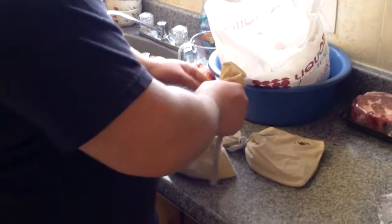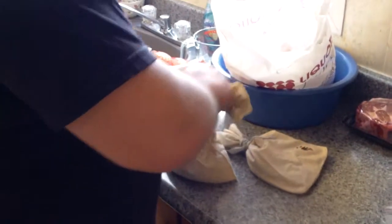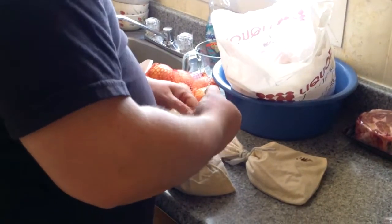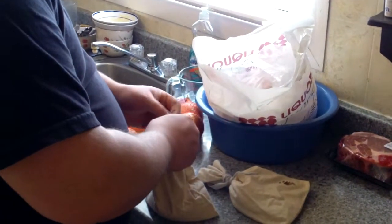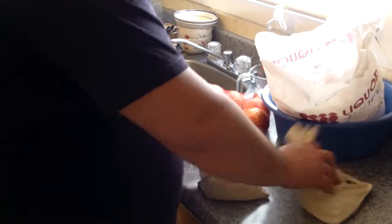Yeah, he's leaving a lot of room in there because the peas expand, right? That is true. Yes, the peas will expand, and you don't want the bag not tied up loosely, because if they expand and you don't have enough room, the peas will stay hard and you won't be able to actually eat them. They won't cook properly. So that's why I'm doing them really nice and loose like this, loosey goosey.